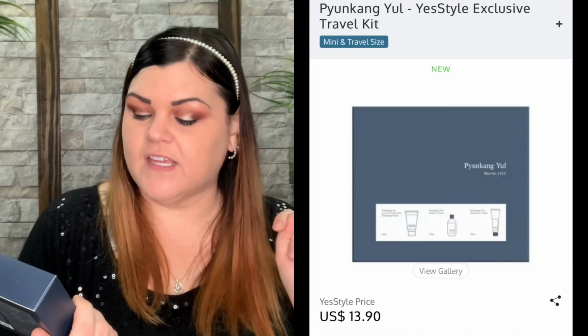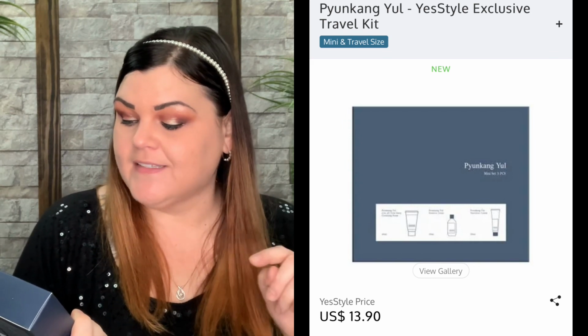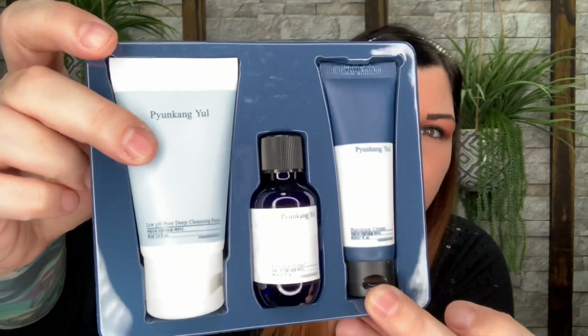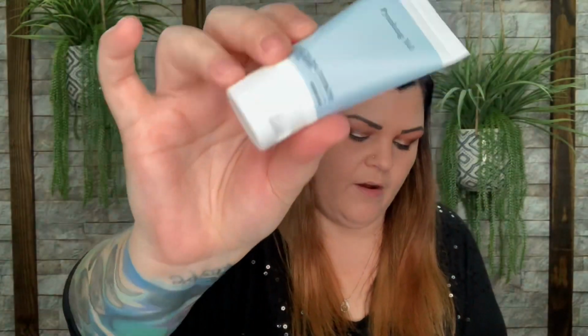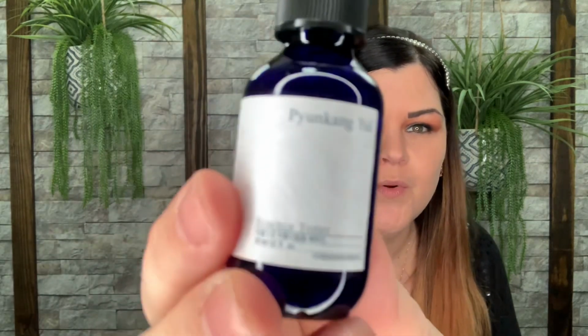This one's in a little box set, so we'll go with this first. This says it's a mini set, 3-piece. It looks like it's going to come with a low pH pore deep cleansing foam, an essence toner, and a cream. So when you open it up, that is the 3-piece set right there. Here would be the low pH deep cleansing foam. That's a good size for a cleansing foam too, especially if you're going to be trying it out. It's a cobalt blue plastic bottle, and that has the toner in it.